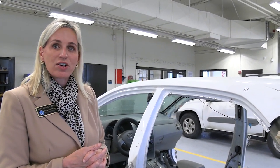But what I do know is this is a critical field right now. We had 14 shops in our area before Hurricane Michael. Now we only have 9. And so there's a real challenge with the workforce. They are having a hard time finding good, skilled people. And, you know, we know that this is a great career path for a lot of people, and we want to get the word out.